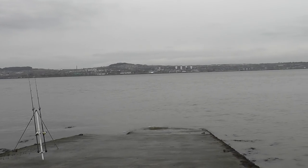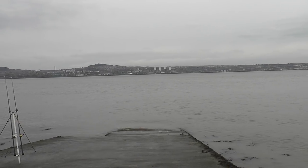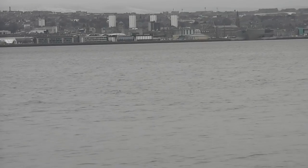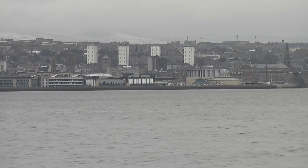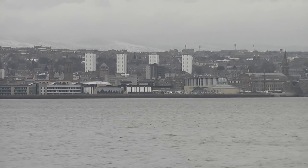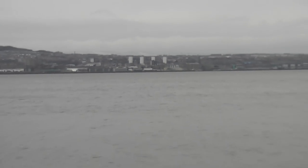And just across the water, there's Dundee. Just about a mile and a half across the water, actually. We'll try to zoom in, but the zoom's not working too well on this camera. That's where we were fishing last time, just by the Discovery Point. The wee building with the dome on top.